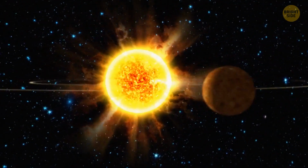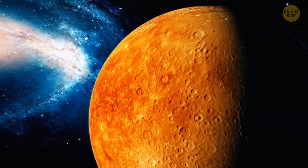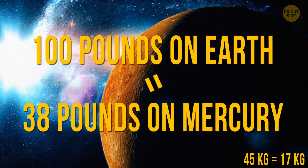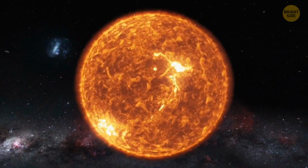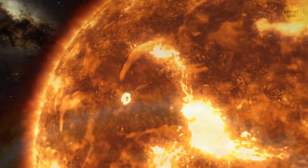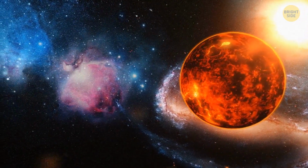All planets in our solar system have at least one moon, except for Mercury and Venus. Mercury has less mass than our planet, so its gravity is lower than ours, around 38% of the Earth's gravity. That means 100 pounds on Earth would be 38 pounds on Mercury. Because of the weaker gravity, and since it's so close to the Sun, Mercury wouldn't be able to have its own moon. It would probably crash into Mercury, or even go into orbit around the Sun, and someday even get pulled into it. Venus most likely doesn't have its moon because it's also too close to the Sun.